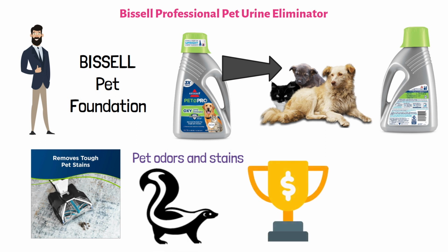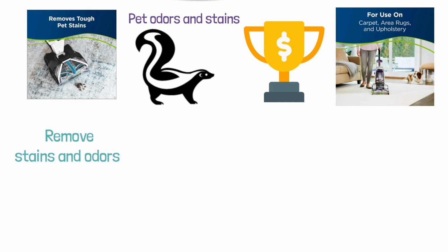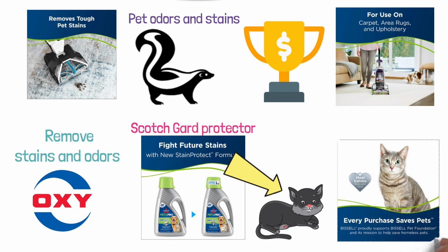It can be used with Bissell's Hoover and Rug Doctor upright deep cleaning machines. It will remove stains and odors permanently, directly at the source using the power of Oxy. It can also clean and protect from future stains thanks to the Scotchgard protector. Moreover, the product should supposedly discourage your pet from urinating in the same spot again.